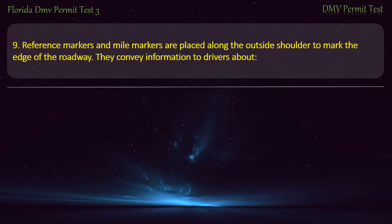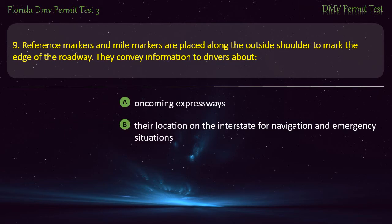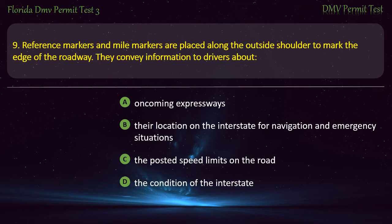Question 9. Reference markers and mile markers are placed along the outside shoulder to mark the edge of the roadway. They convey information to drivers about: oncoming expressways, their location on the interstate for navigation and emergency situations, the posted speed limits on the road, the condition of the interstate. Answer: their location on the interstate for navigation and emergency situations.